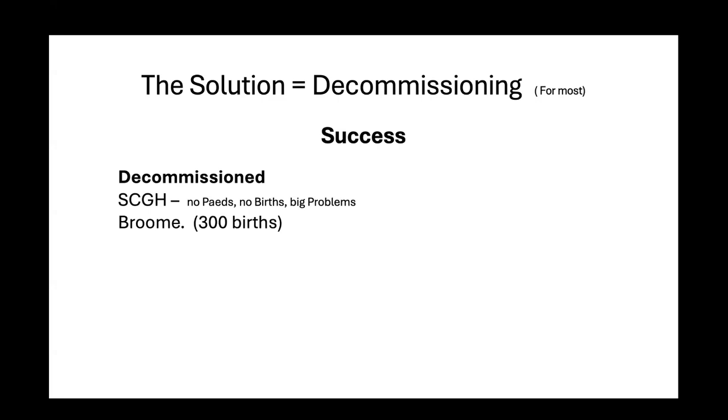Even more excitingly, Broome, Northwest WA, a lovely place to visit for a holiday, was the next to decommission, and they do 300 births a year. I'll talk a little bit more about that in a moment. Kalamunda, a very small hospital, also decommissioned. What I'm particularly excited about is we've got three hospitals nearly there. Rockingham, a bit south of Perth, does 1,500 deliveries a year, and they have not been using their reticulated nitrous for the last three months, and it's about to be turned off in the next couple of weeks.